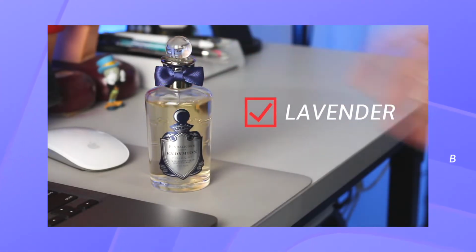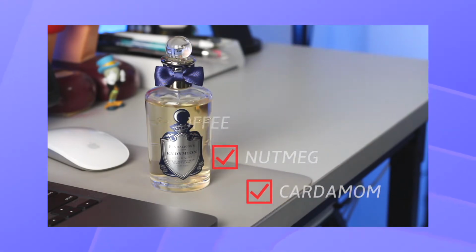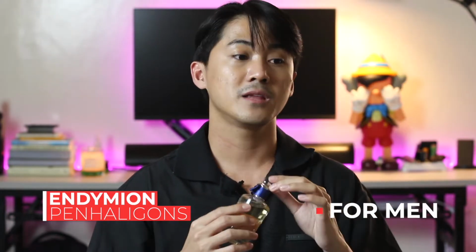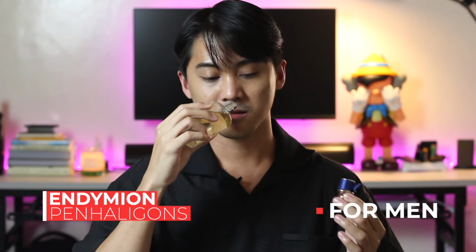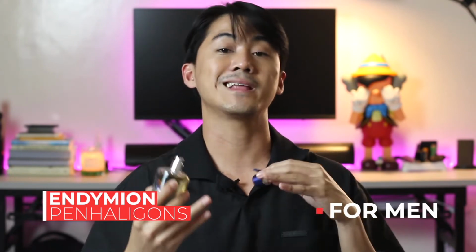For the first perfume, we are going to the house of Penhaligon's, and this is Endymion Cologne. It has prominent notes of lavender, coffee, bergamot, nutmeg, and cardamom. Now this, I think, is such an underrated men's cologne. I don't hear a lot of people talk about this perfume, or even the concentrate version of this one, which is, I think, the EDP version that comes in a darker bottle. There aren't a lot of people hyping or talking about this here on YouTube, but I think this perfume really deserves the hype. It's got the prominent lavender in there that keeps this perfume in the vein of a typical or classic men's cologne.